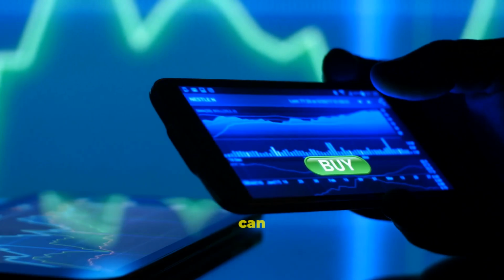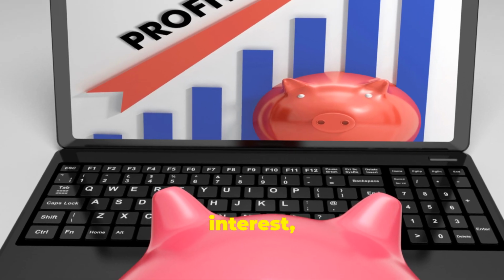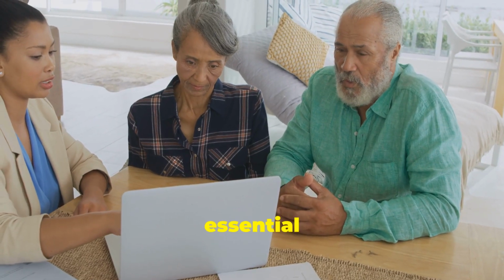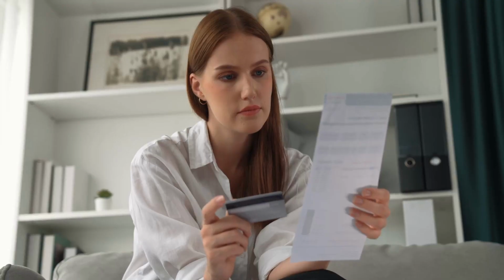Proponents argue that investing can outpace debt interest and build wealth faster. They point to compound interest, where returns generate further returns, growing wealth over time. However, this approach has risks, and it's essential to consider your financial situation and risk tolerance.